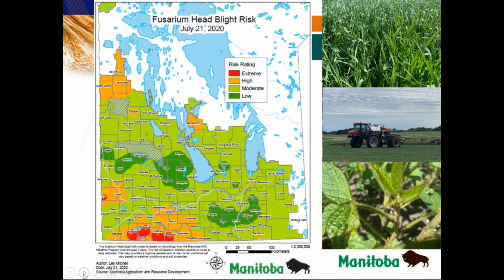The Fusarium head blight risk map, I guess we are past the point in most fields where spraying for Fusarium is going to be any help right now. Basically, we're past the stage. But the map still shows us in a lot of areas being anywhere from high to moderate for the risk for head blight happening.